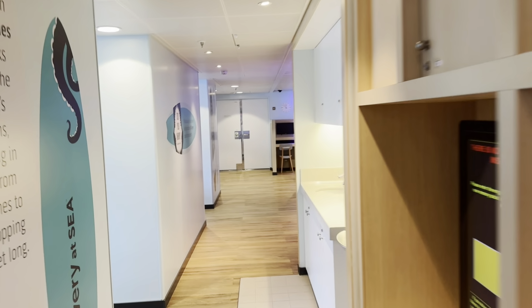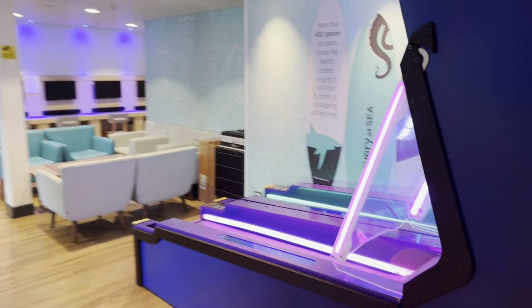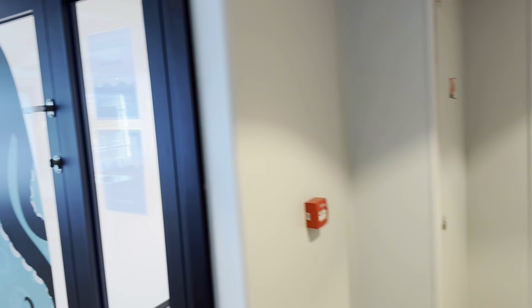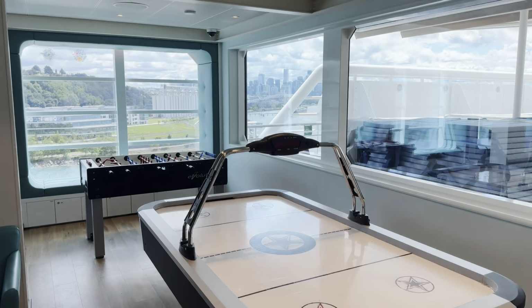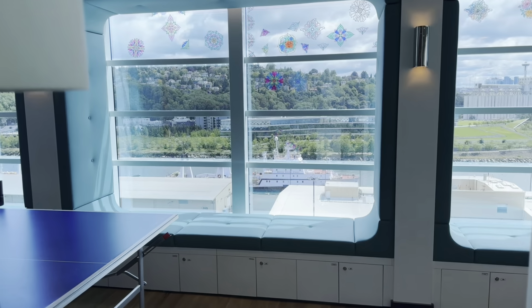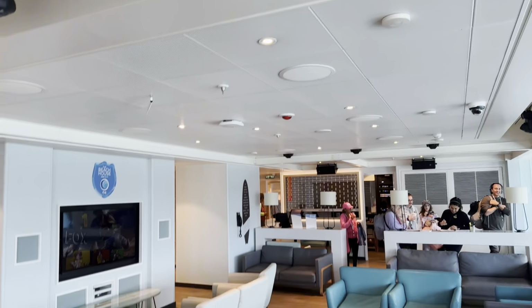It's kind of different. So this is where the teens are going to hang out. They have skee ball tables, machines back here. They have computers to hang out. They do have an exit and enter for their space. And then they have a huge ping pong table with cool little padded window seats. And this looks like it turns into a dance floor. So this is a lot of fun for the teens.